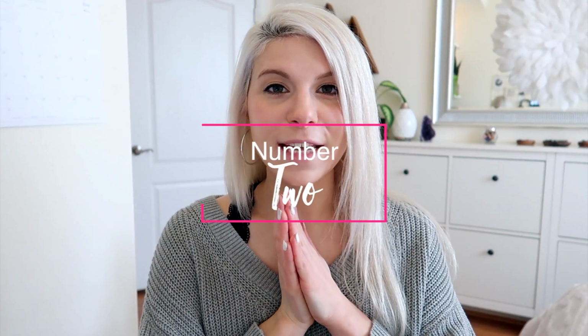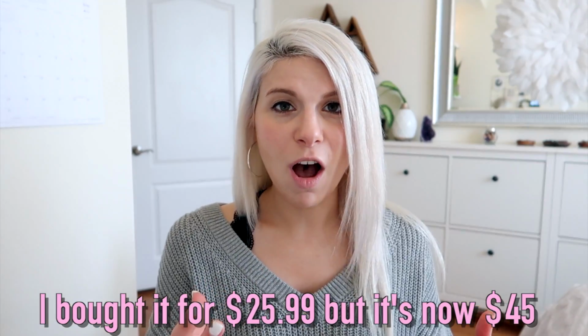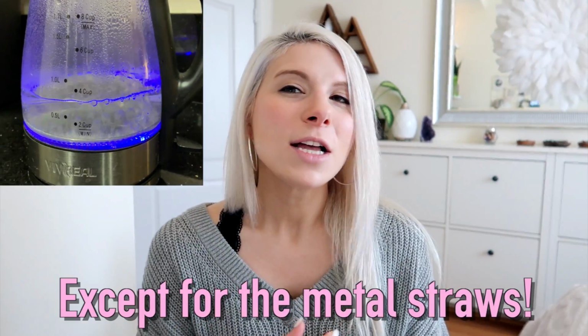The next thing on my list is my electric water heating kettle. I did not think I was going to like this as much as I did. I kind of bought it on a whim. Although I have a Keurig that also does hot water, I use this so much more. I love the fact that it's in this glass container. Anytime I put water into something that's metal, I feel like I can taste the metal. So this is completely glass. It's actually fun to watch it heat up and bubble, and it heats the water up really fast.